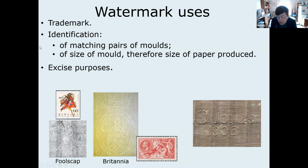In a mill which owned a range of molds, it was also a quick form of identification. The vatman usually worked with 2 molds at once in order to speed up the process, so the molds had to be matched pairs, and this was a quick way of making sure they were. And the mold also dictated the size of the paper, and differences could be quite small and not immediately obvious to the eye. So the watermark was universally adopted to indicate size.